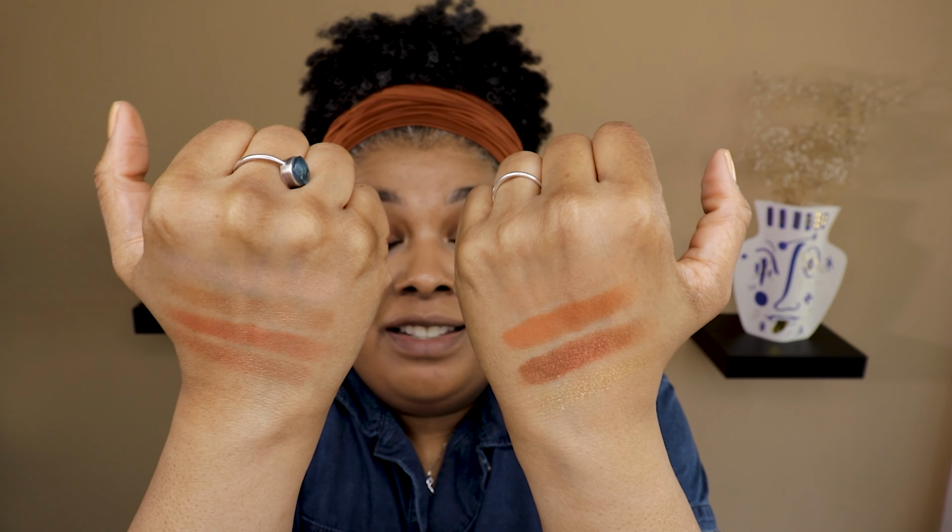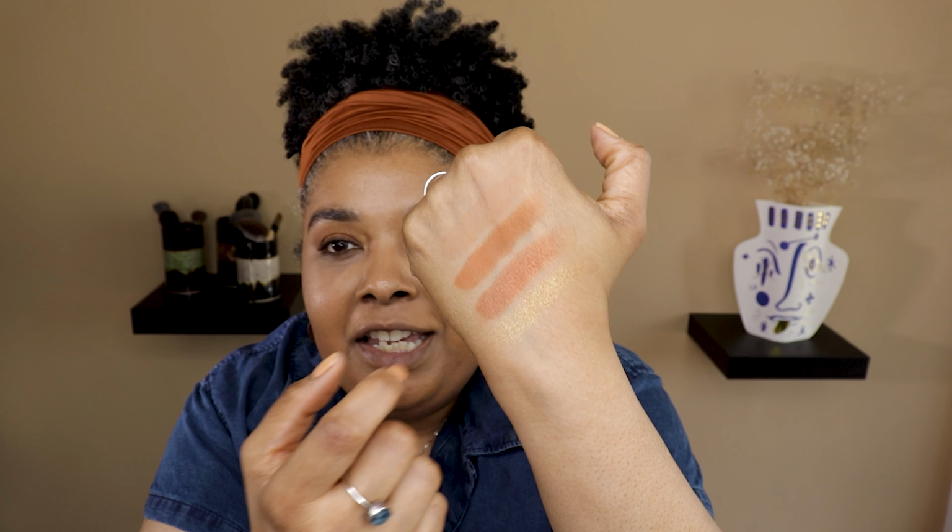On me, they're not the same shades. The two oranges are very, very similar. This one here, this dark, almost corally orange, and the shimmer one are close together, but the other ones are not the same. They are more peachy, and that's what I was thinking. This is missing maybe a peachy color here, but here you go. Similar-ish color stories, not exactly the same.